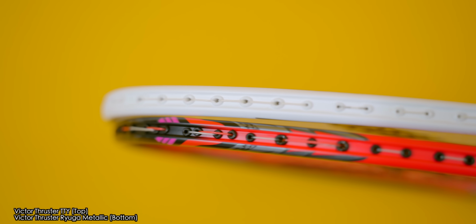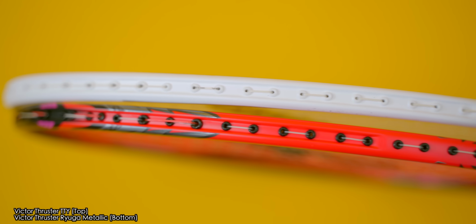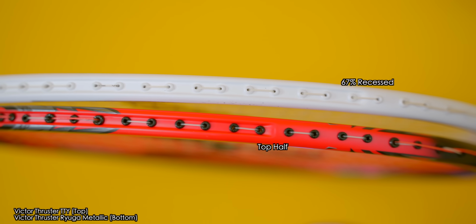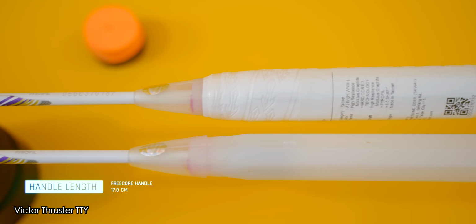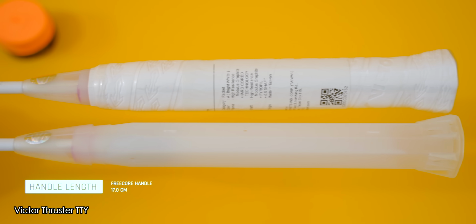In terms of the recessed frame profile area for the TTY, it was also slightly unique as it wasn't only the top half recessed or fully recessed, it was only 2/3 recessed. And finally for the racket handle, it was a free-core handle which measured in at 17cm.